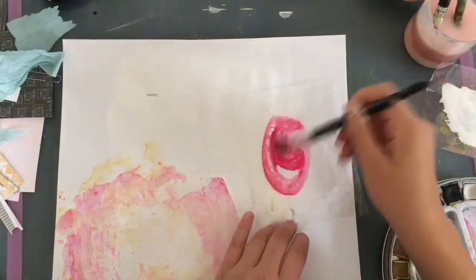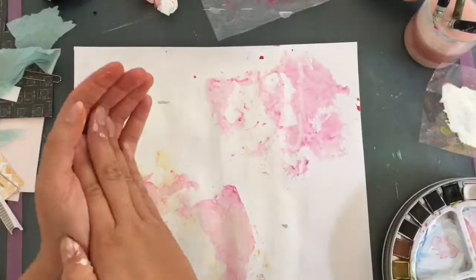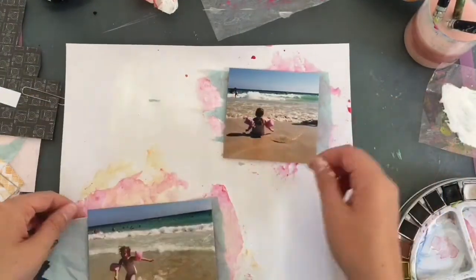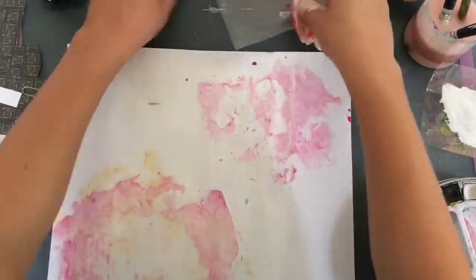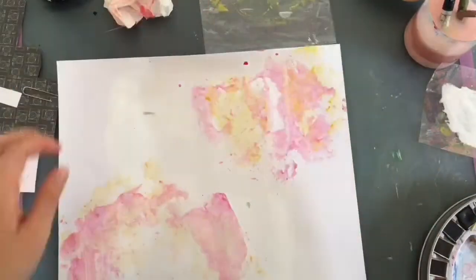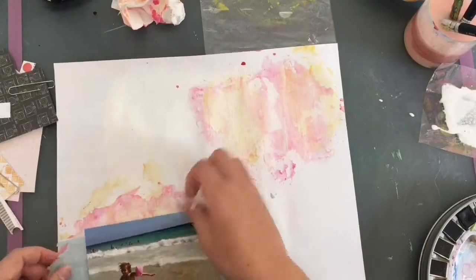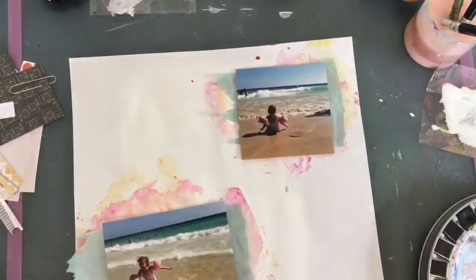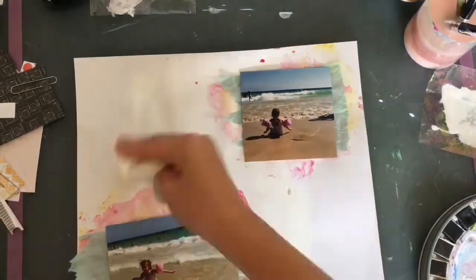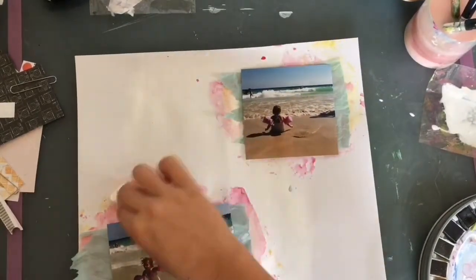So now I'm going to do the same thing at the top, and that one's going to be a bit more of a success. It's going to be more contained and just more what I wanted to have, because I wanted the mixed media to peek through, and I sort of went overboard at the bottom, so I did a bit less at the top. So I'm adding some white paint over that as well, and then I'm coming back in with my photos, adding more white paint.